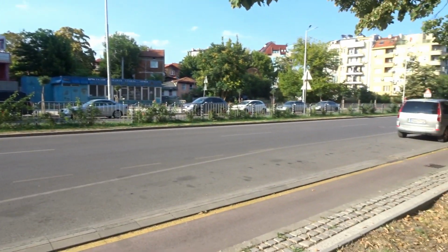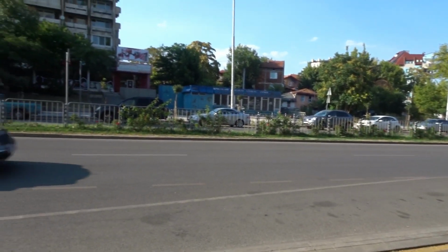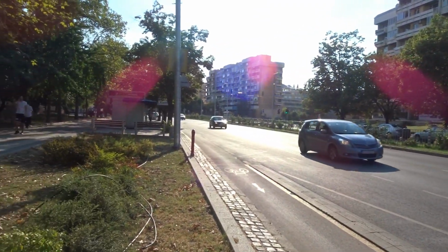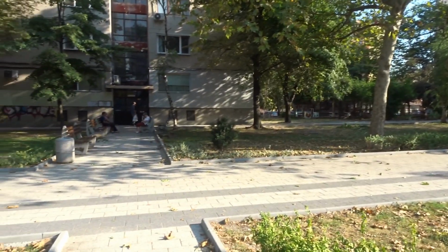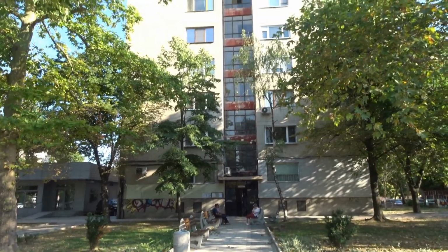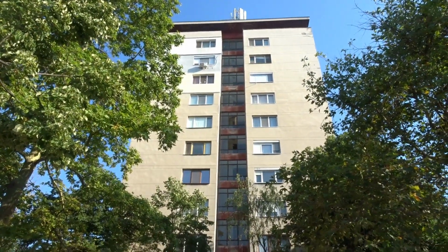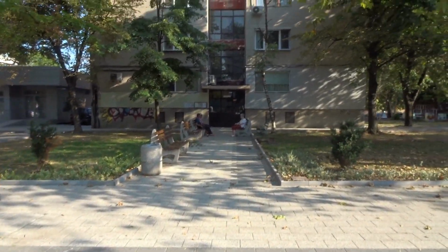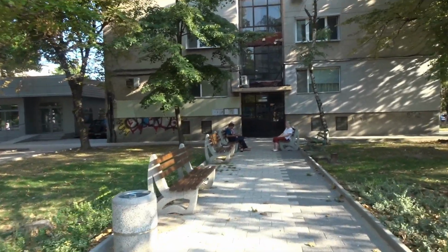Okay guys, just a little bit of the area I'm showing you. That's the main road, the boulevard, and you see you can't go through here. You need to take one of the side roads to get to the yard, where they have the yards out there. And that's the typical block of flats. You see the Bulgarian block of flats, and you have some benches and the hall. We're going in, and you need to put a code in there. So let's go. I'll show you it all.